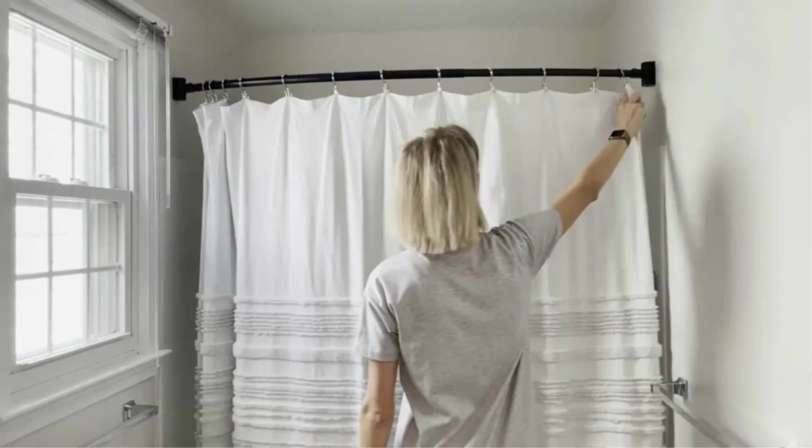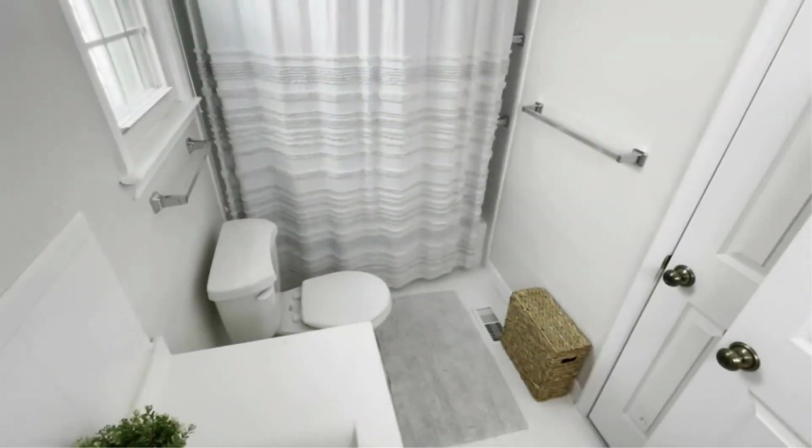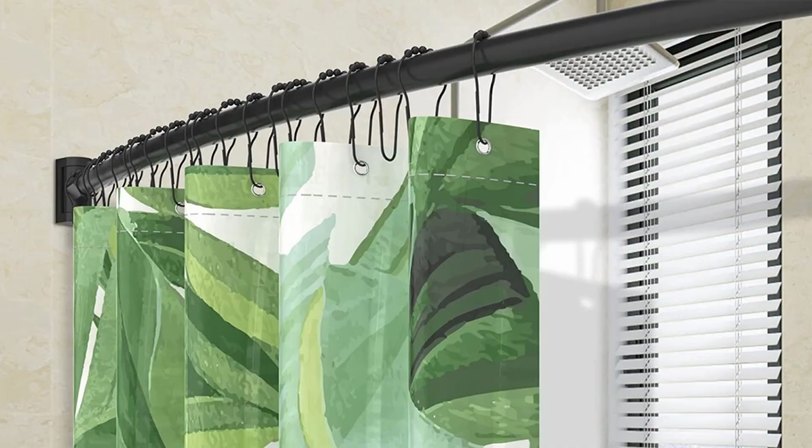What we like. Adjustable from 38 to 72 inches. Easy installation. Durable and long-lasting. Rust-resistant. What we don't like. Some might find the finish of this shower rod a bit shiny.